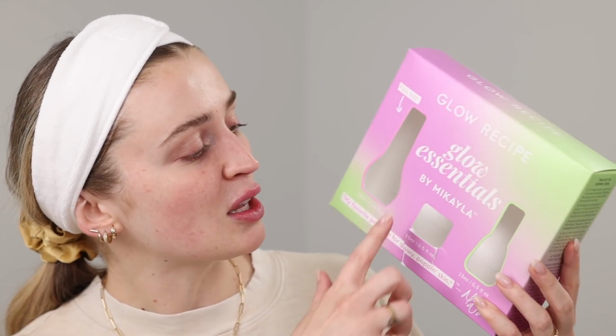So we're starting off with the queen of makeup on TikTok, aka Michaela. Her skin is honestly insane, and she recently came out with this set from Glow Recipe. I know I've already taken the products out, please forgive, but this is the Glow Recipe Glow Essentials by Michaela. This isn't necessarily a hack or a tip, but it is the queen of beauty herself coming out with a skincare set, so I thought it would be fun to put that to the test. Also, this came in the mail, so Glow Recipe, thank you so much for sending this over.